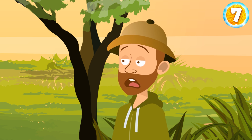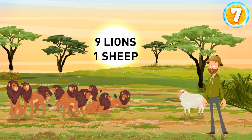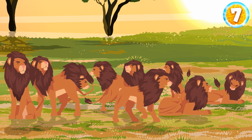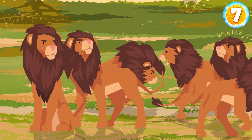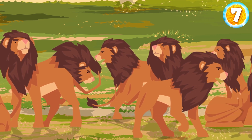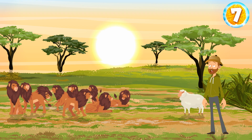When you return, most likely, there will be 9 lions and 1 sheep. The main thing here is that all the animals are rational. Once the lion eats the sheep and turns into a sheep itself, the rest of the lions will understand the consequences and prefer to stay in the safety of their natural form.